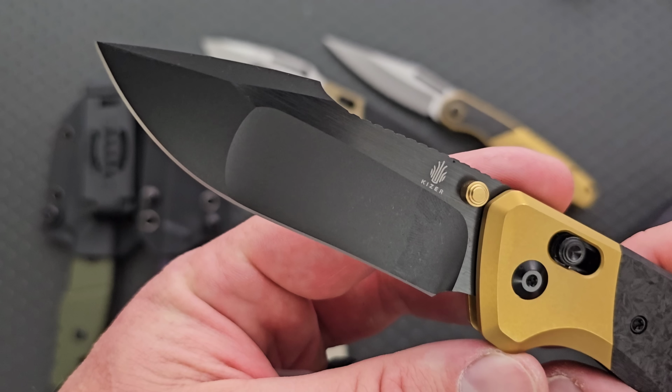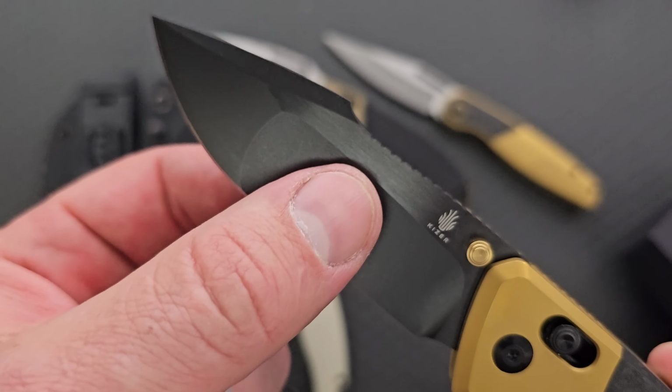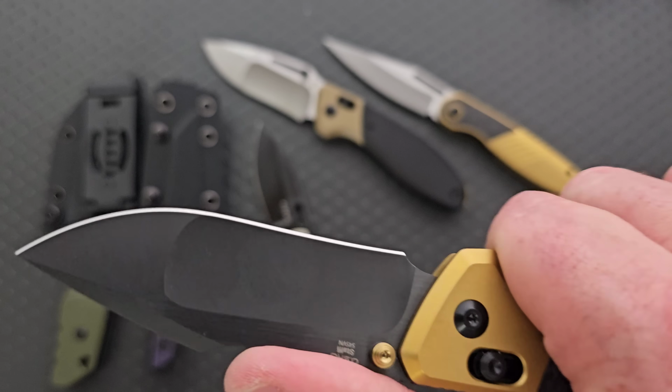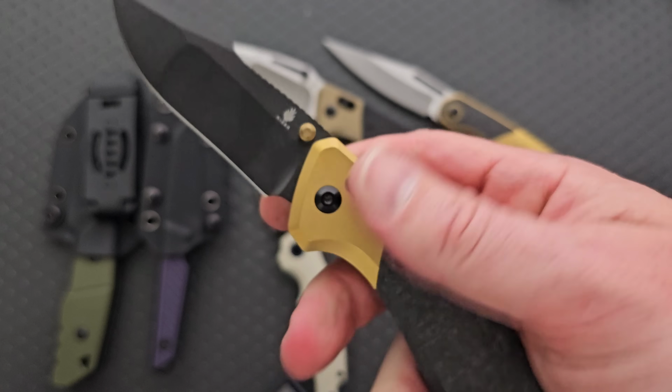Okay. Yeah, got a little harpoon. Again, subtle recurve. Compound. Thin. Actually, really thin hollow grind here. Fairly thick flat grind out here. Harpoon grind with the jimping that extends. I like that. Almost a Benchmade Griptilian handle, just with a way more exotic look.